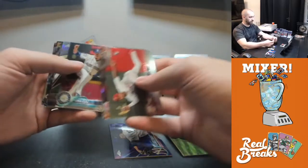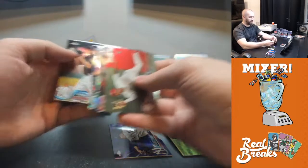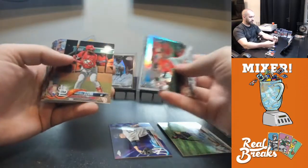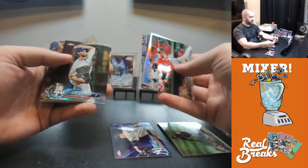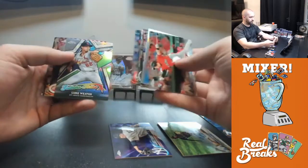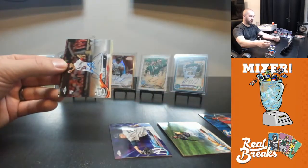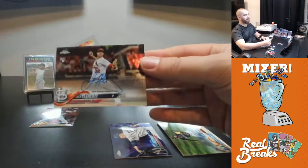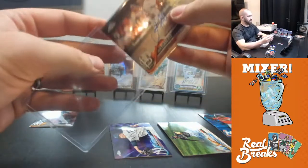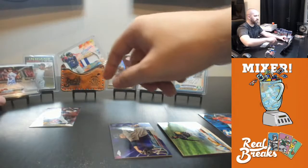Even some color of a rookie. Even a base card of a rookie. All right, here we go. Clayton Kershaw, Prism. And our final auto of the break. Oh, I like that one a lot. Jack Flaherty, rookie auto, Cardinals. He's a stud. Going to Ian. There we go. I'm going to throw that on the showcase. Flaherty's good stuff.